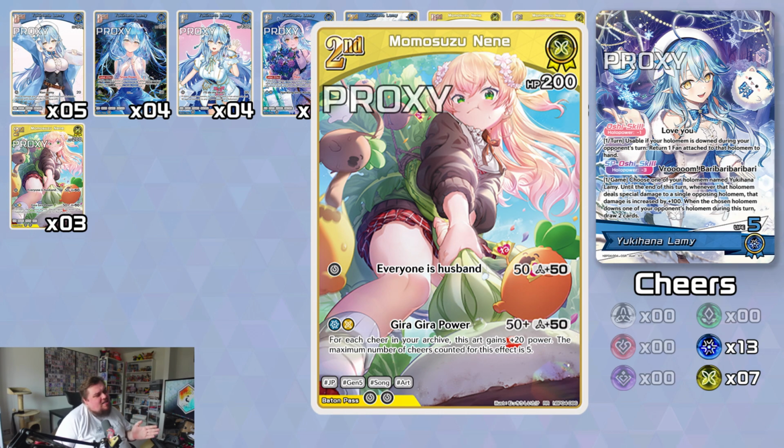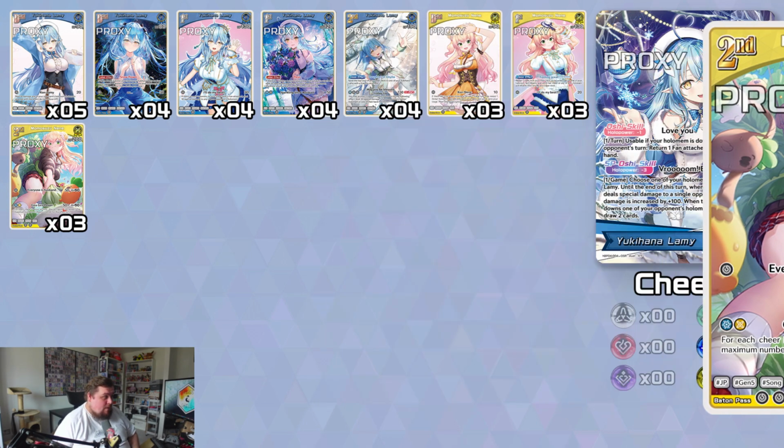You're not going to be using the second Nene too much. It is a secondary attacker. You are realistically going to be prioritizing your Lamys, but it is very nice to have. And again, because you are then able to use the first bloom cheer ramp engine, it definitely supports the reason as to why you decide to even use the Nene in the first place.